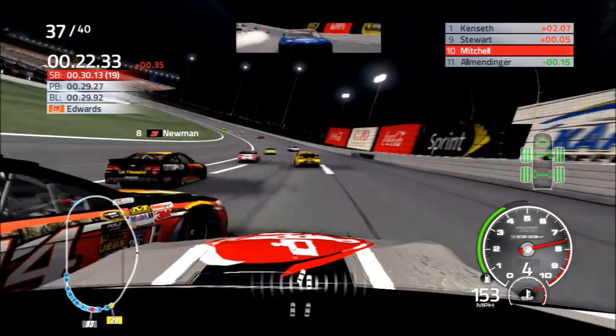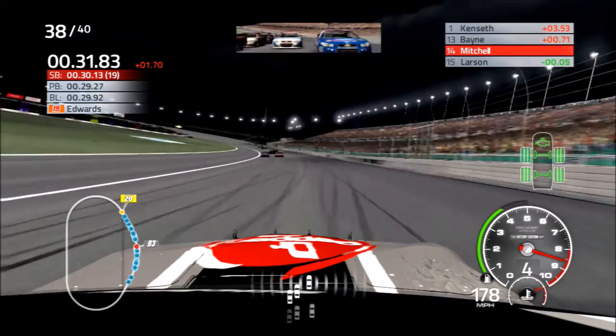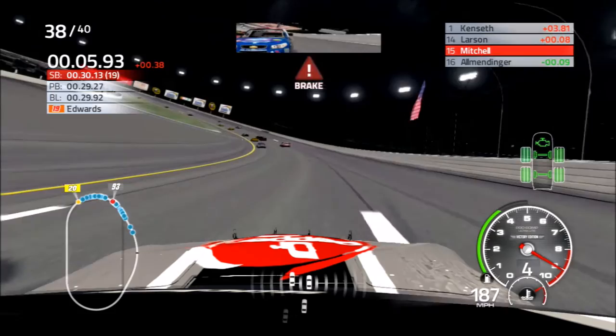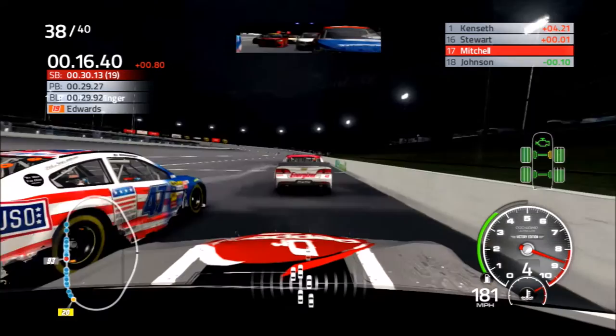Dear God, dear God, dear God. 3 wide, 2 low. Oh no, Tony, you fool. Why would you brake that hard? 3 to go, we're down to 14th. Come on. Put it on the left. Now I'm in the wall, I'm choking. God, I'm still in the wall. Come on, no. Tony, why?